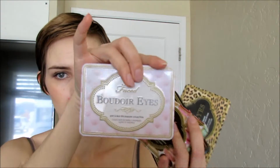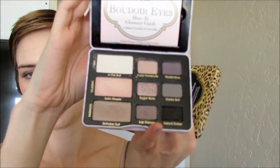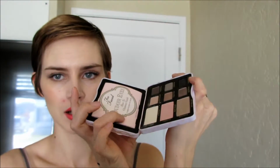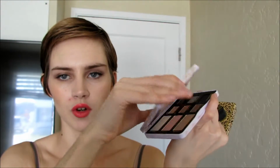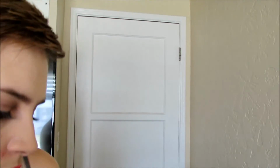These little palettes, I love these things. I was very particular about which ones I was going to purchase. This has been an all-time favorite of mine. It just has the most neutral colors. The only thing with these, I keep these in here so it has a better weight for closing that magnetic thing. There's a mirror behind this, and that's just a paper that shows you how to do your eyes if you want.